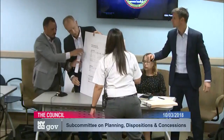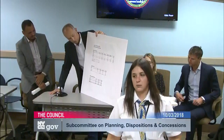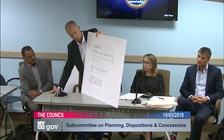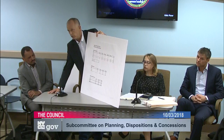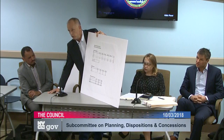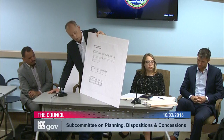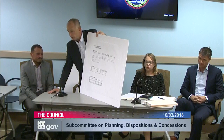Almost done here. 60% will be family-sized two-bedroom units. And then you can see the associated incomes for the apartments down here. One last thing, TF Cornerstone is one of the few remaining union builders in town. All of our projects have been built by union labor. This will be a 32BJ project as well.